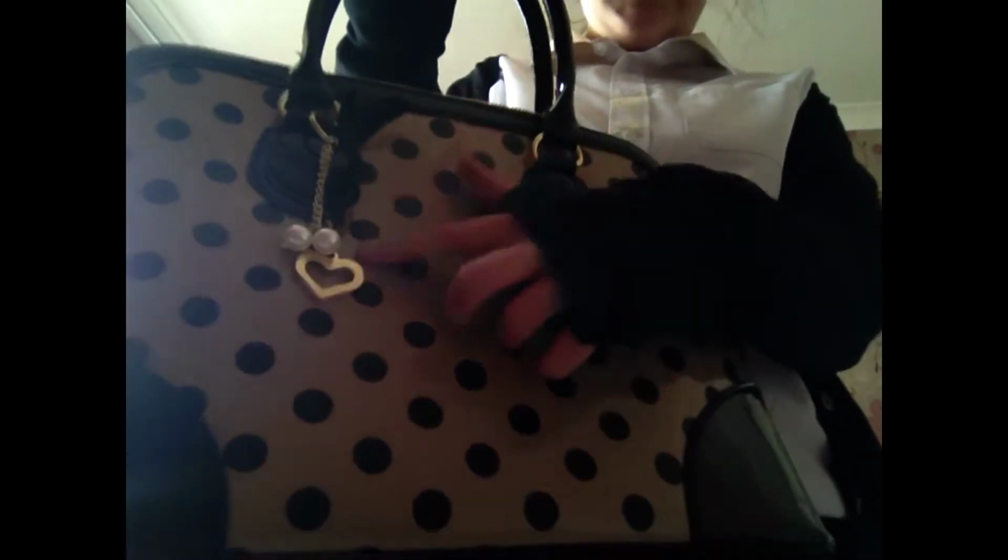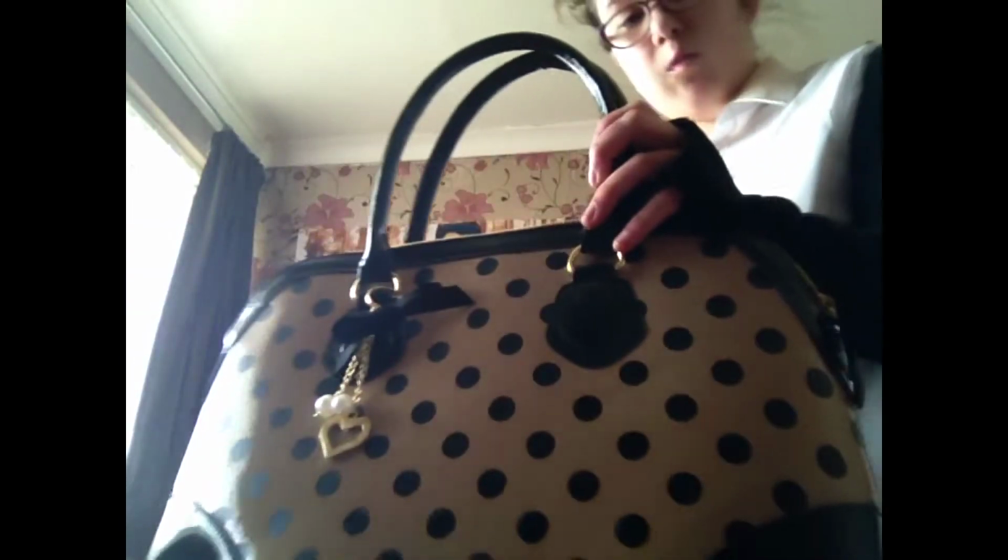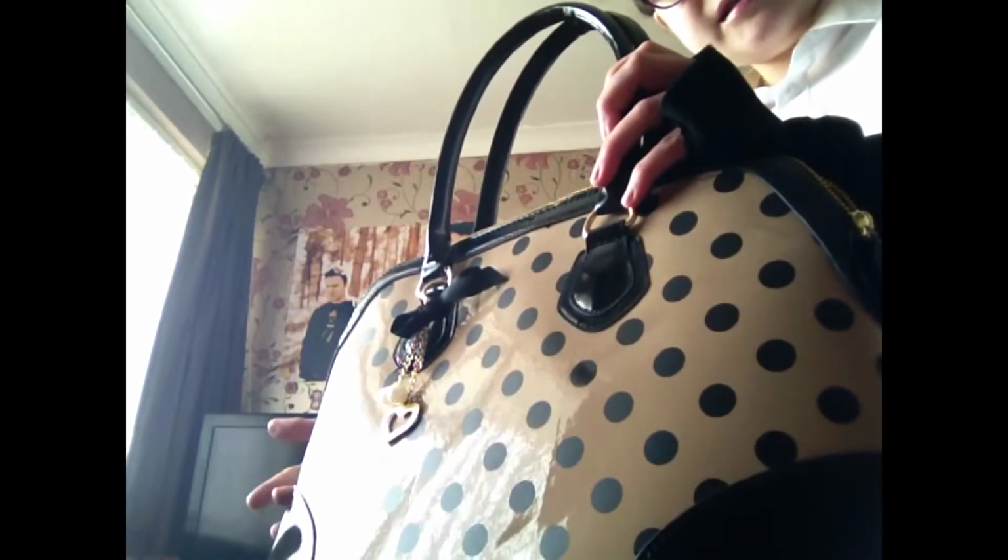And then it's got this. It's got two little fake pearls and a little love heart and a bow here. I'm not sure how well you can see it. There's a bow and that. And then it's got black detailing all around.